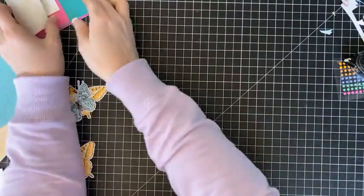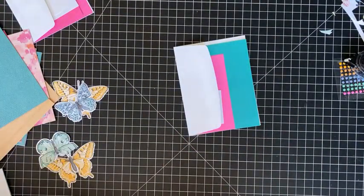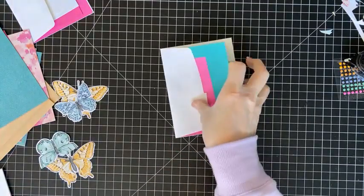Okay, the second one is going to be the Bermuda Bay. Let me make sure that's the one that's on my... Nope. Nope. Lied. Totally lied. The next one is going to be this one.